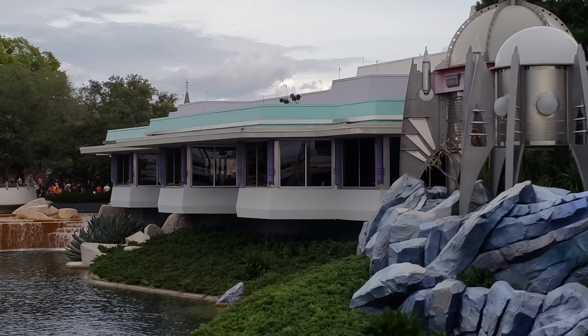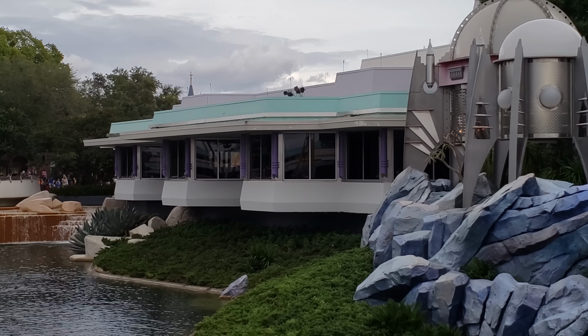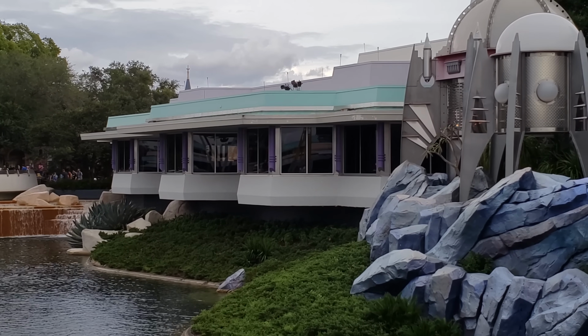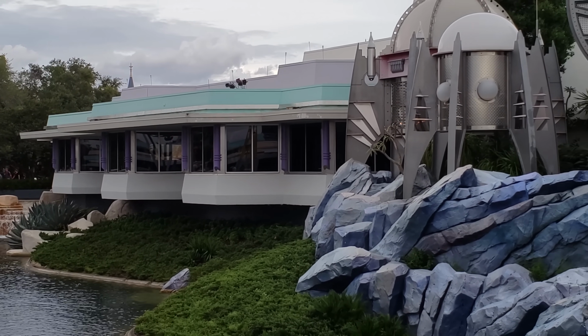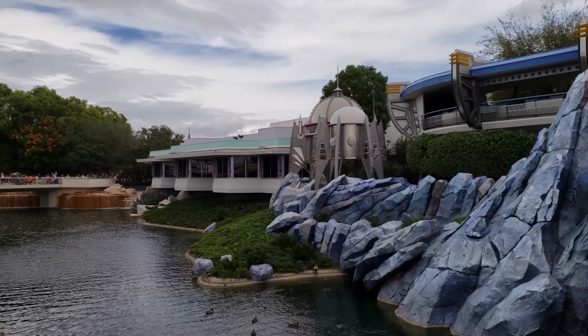But this is a great example of Frank Lloyd Wright architecture, and it's very beautiful, the way that it kind of melds into the hillside there. That was kind of the idea, what Frank Lloyd Wright kind of wanted, the modern look, but also to kind of meld into the scenery. So that's what Cosmic Rays does here. So that's our first detail.